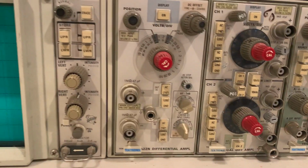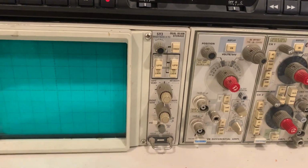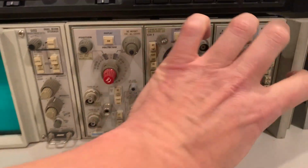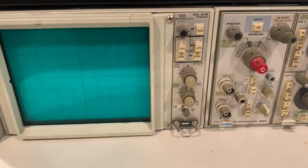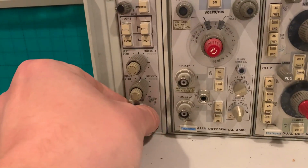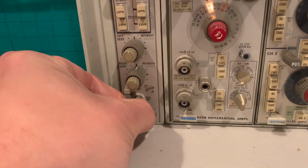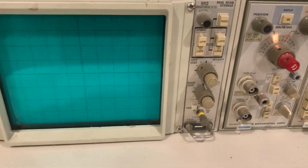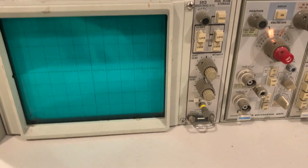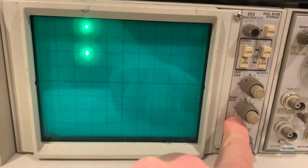This is a Tektronix dual beam storage oscilloscope. I don't know what that means exactly, but that's what it is. It has several modules that you can pull out and put back in. Pretty crazy stuff. And the power is very odd. It's not a button. You have to pull this out. So you pull that out, and then you get some lights. And you don't see what's on the display, I think because there's nothing connected to it that would cause it to display anything. But if you press this button, you get that there.